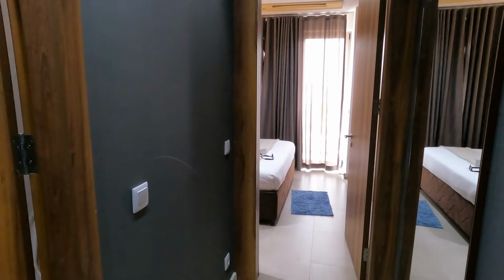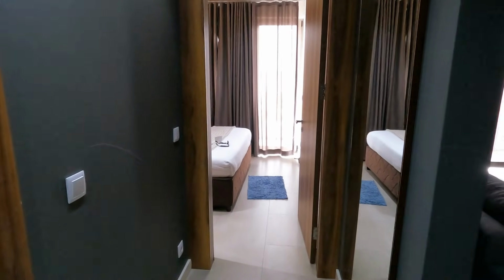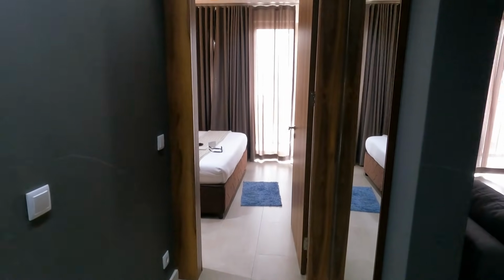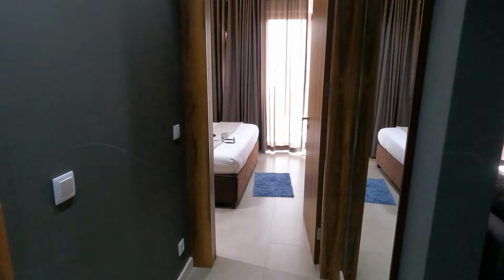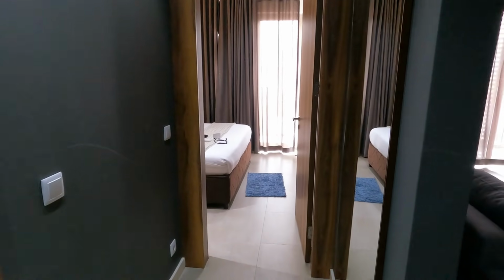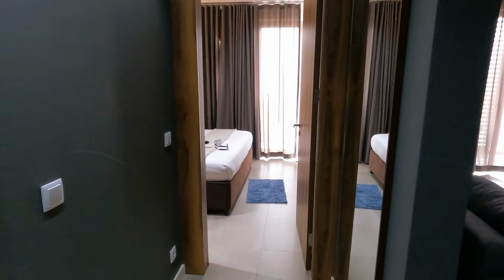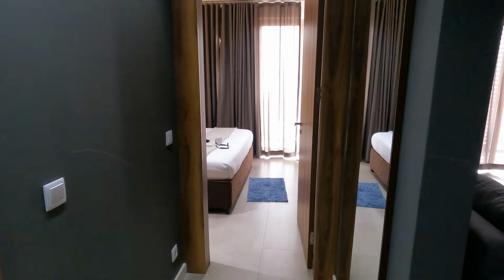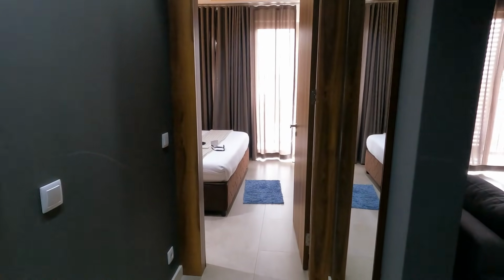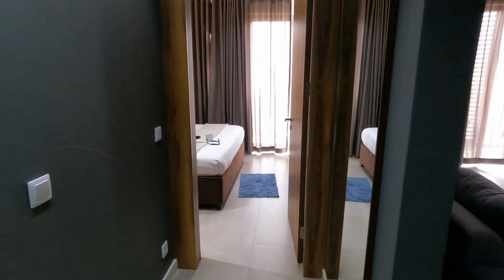And guess what? It's going down. We are in my apartment, excuse me, and I'm gonna give you guys a tour of what it looked like, just in case you're in Mozambique and you're looking for a nice apartment. This is Mozambique, Maputo, and yes, it's going down. I'm trying to see where I want to start.